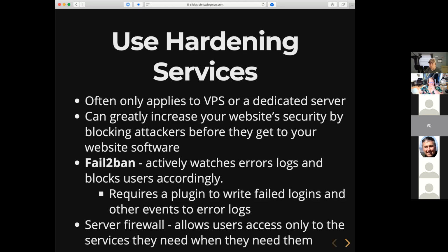So if you're using WP Engine or Kinsta or Pagely, most likely your host has a firewall and some version of a Fail2ban-like implementation. But if you're doing this yourself and hosting your own stuff, these are two things I highly recommend turning on. Fail2ban works on any Linux server, which is what most people are using. You install it, you install a plugin with instructions with the config file for the server, and you just let it run. It's really pretty simple.